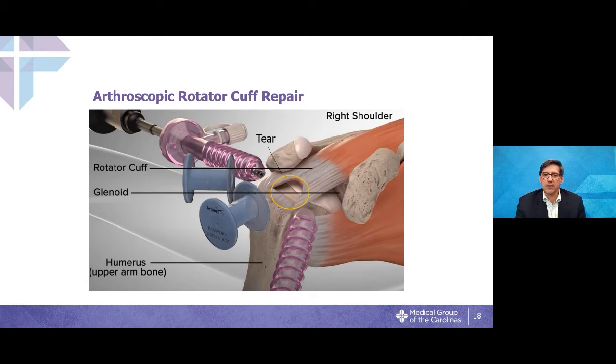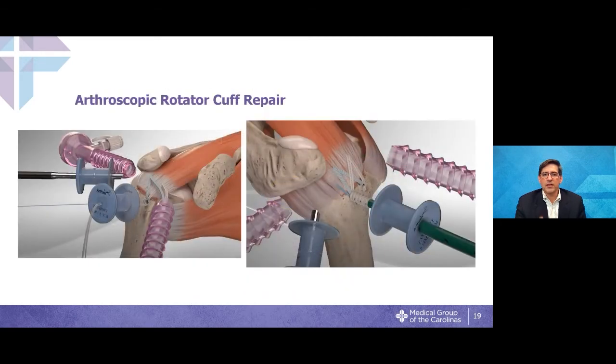So you can see the tear. That's a small tear that's represented in this image. Our gentleman had a very large tear involving 3 of those tendons. But what it allows us to do in an arthroscopic fashion is to pass sutures through the tendon. So it's a very strong, robust tissue, and we use some suture material, just like you would sew up your pants or your pant legs. But this is very strong, reinforced suture material.